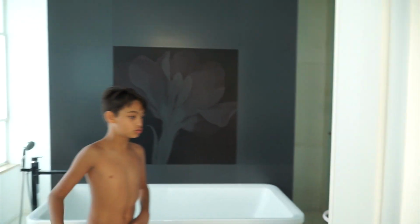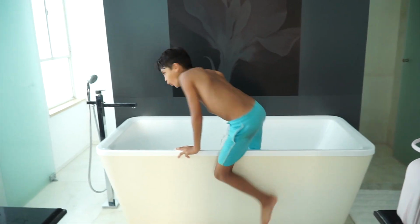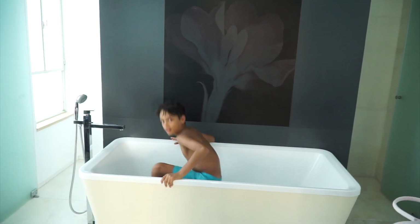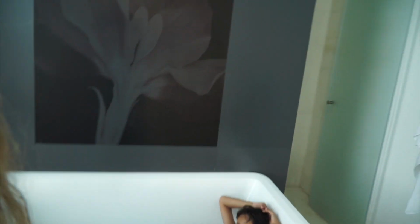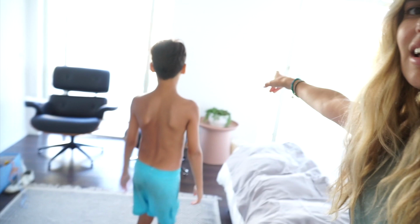You have two sinks. Just show them how deep it is. I can fit my entire body. Very big. There's another shower here, another bathroom. Best part is the balcony. And the screen, I mean. But let's talk about the balcony.